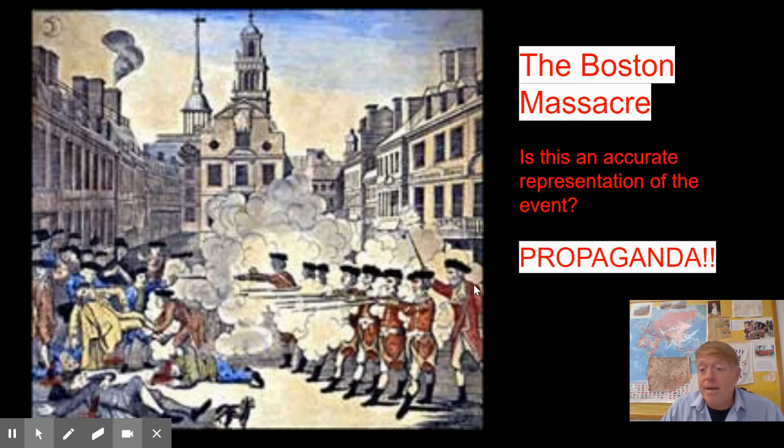Some people say people in the crowd were going, "Go ahead, fire, fire." Probably not the smartest thing to say with people with guns. Some people say that the commander actually gave the order to fire. Whatever happened, they fired a round. 5 people died. These are the first casualties of the American Revolution.